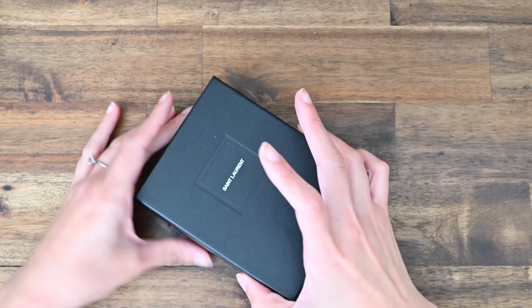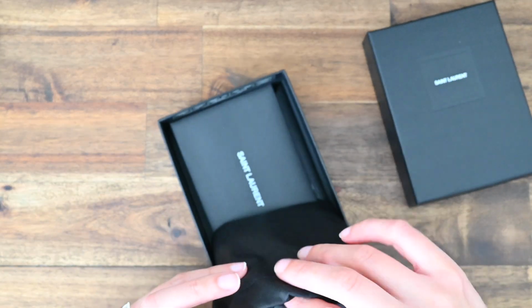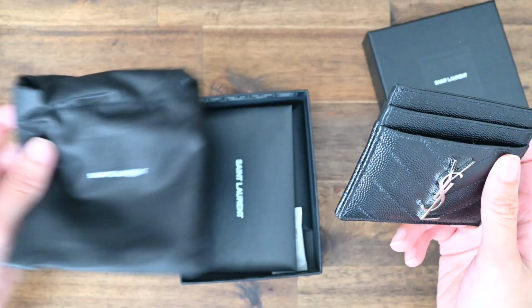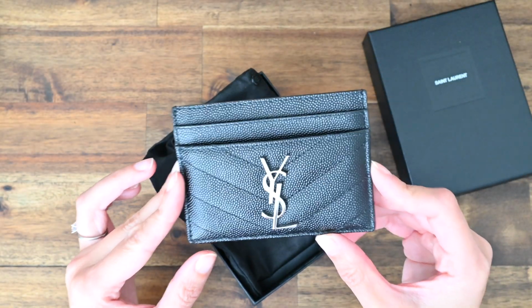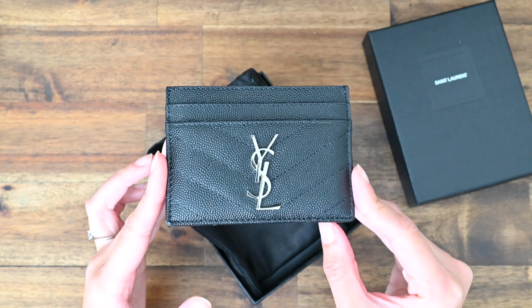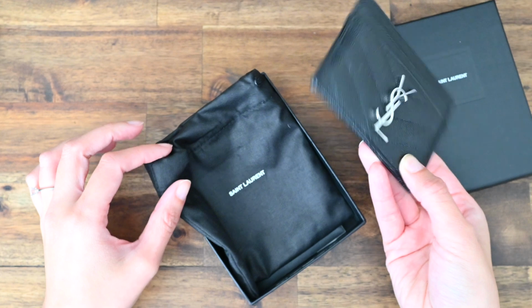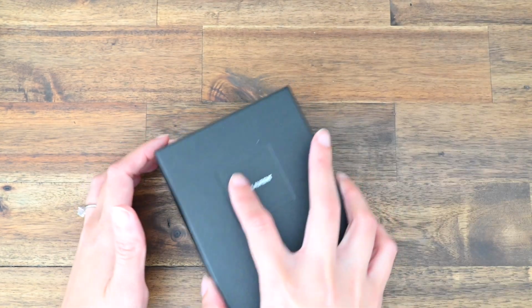I picked this one up in Rome. It was impulsive, but I have wanted this for a while. So impulsive but not impulsive. It is just a card holder by Saint Laurent, and I was able to get the VAT tax-free whole situation with this, so it ended up being a lot cheaper than what I can get it for in Australia.